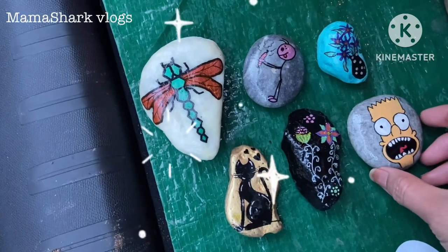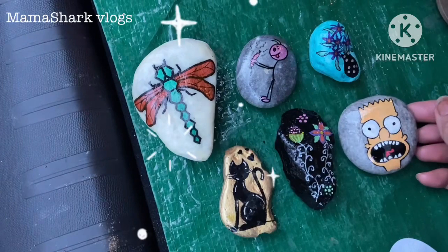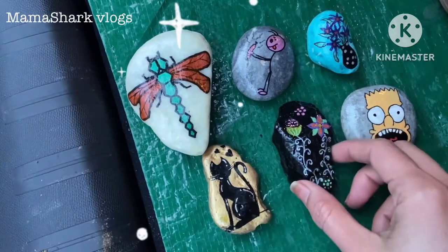So guys, we have 6 happy stones, and we are going to try to bring this to another country like Spain, Portugal in the summer or this February. So guys, it's now 5 o'clock and we are now heading home. We walked about 4 kilometers.